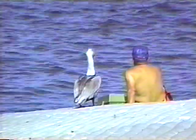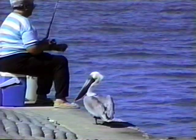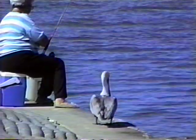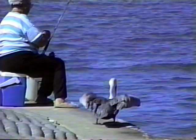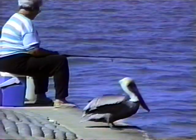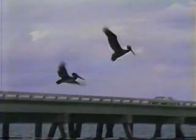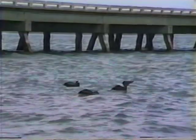They dive headlong into the water for fish and follow every fisherman around begging for handouts. They also feed by gulping a pouch full of water and small fish and straining the fish out to swallow.